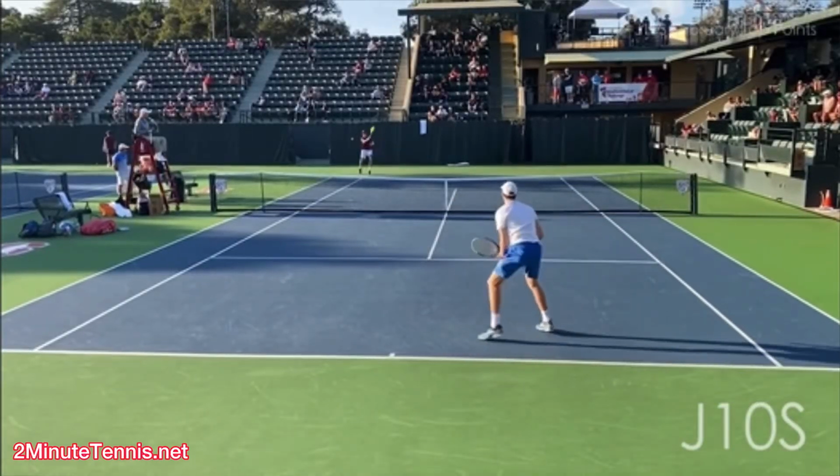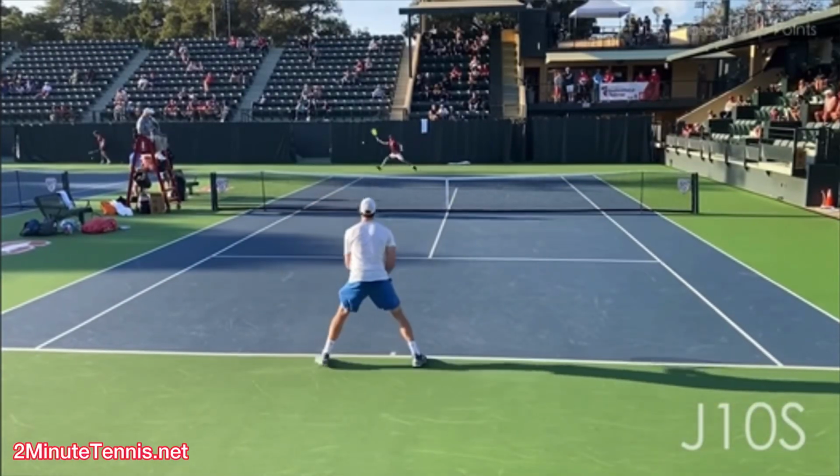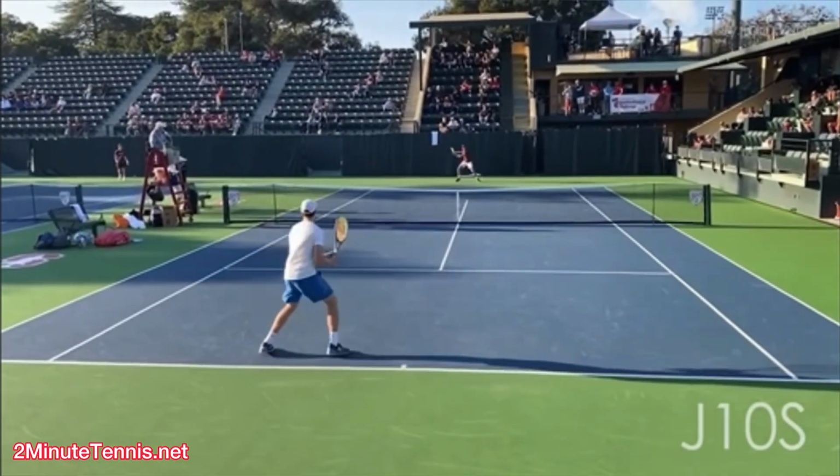When your opponent hits a drop shot against you, don't be afraid to hit a drop shot back. It'll often be the best shot you can choose.